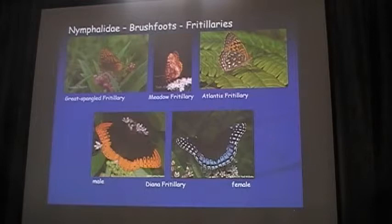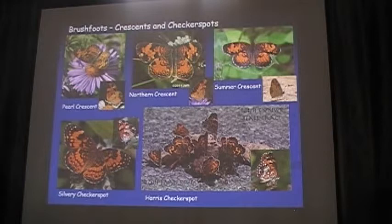Then you have the crescents and the checker spots. We had the fritillaries. Now, crescents and checker spots. So, this is the northern crescent we met earlier. The males have the orange and tan clubs. We have what's called a summer crescent, which is a little bit smaller and doesn't fly quite at the same time, and they have orange and tan clubs.